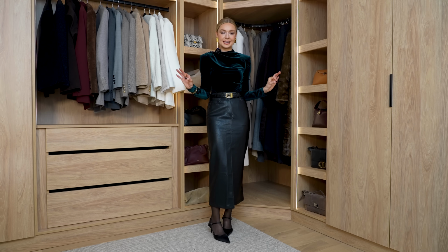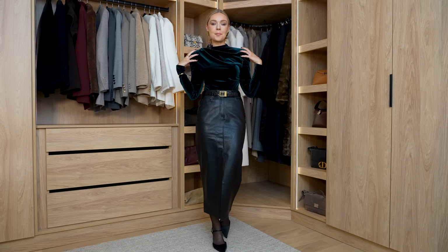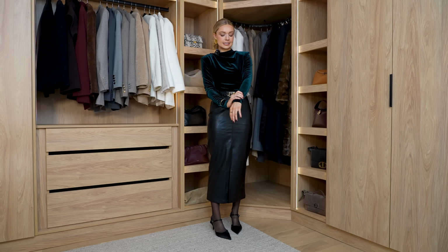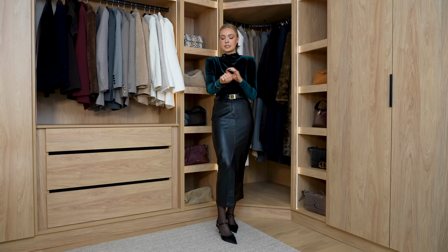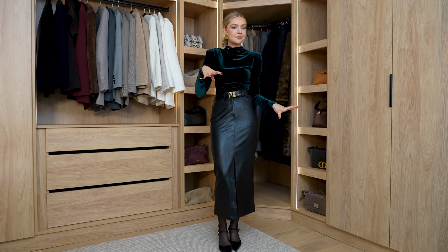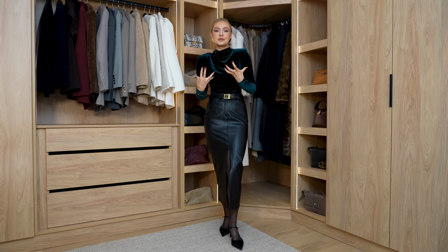I absolutely love this outfit, in particular this top. I think this is beautiful, such a gorgeous piece. I feel like it's got me written all over. So it's this gorgeous dark green velvet. So nice for a change, not black velvet, but dark green velvet. I think it feels so sumptuous.